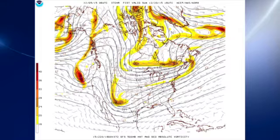The thing about these is that they could be tapping into Pacific moisture. So we may have week 2, or Voodoo country, could be a bit wetter.